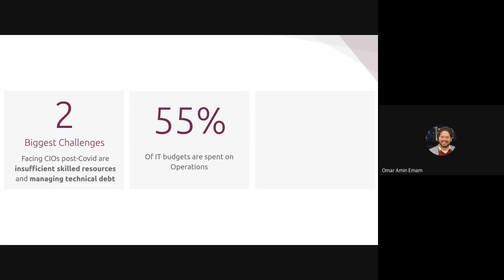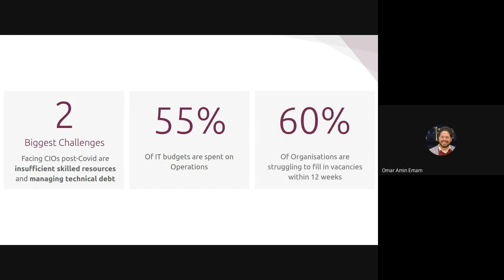Organizations are spending an average of 55% of their IT budgets on operations, and 60% of organizations are struggling to fill in vacancies within 12 weeks. Now, let's put all of these findings together in a meaningful way. The COVID crisis has accelerated technology adoption and digital workplace transformation to enable secure remote working.